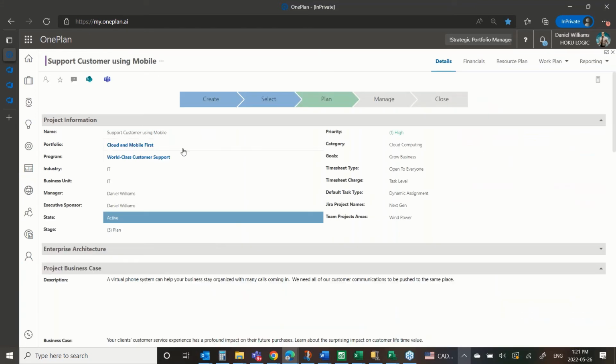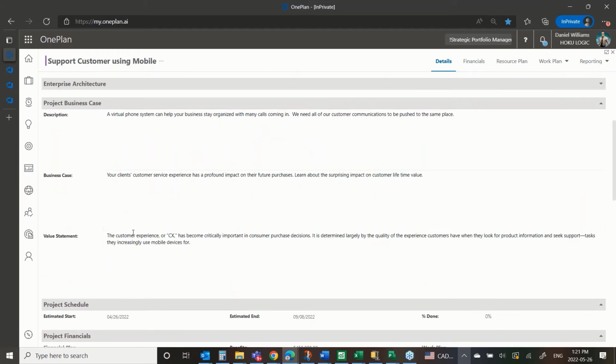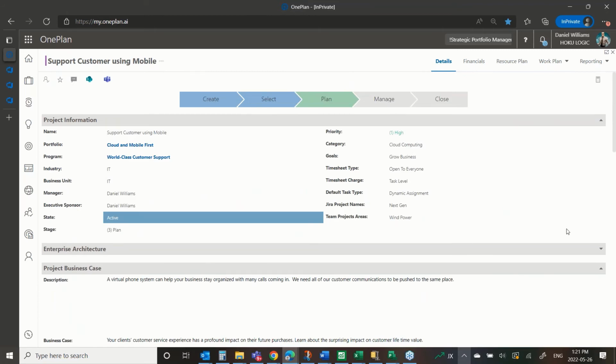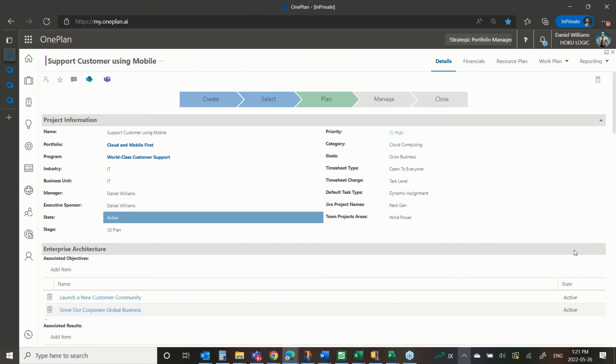So if I dive into this for a minute, I want to highlight a few things, and then I'm going to show you a couple of things from the DevOps side. I have my standard information that I might want to capture about the project, this initiative, the business case, why would we do it, and some other data. There's this other section here called Enterprise Architecture. And when I expand that, this is where we bring to life that linkage between the strategy and the architecture of the organization.